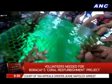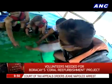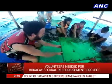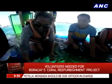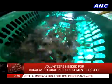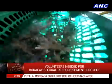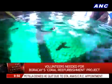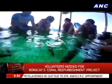The BFI collects damaged coral fragments that litter the seabed after the destruction caused by human activities like snorkeling, bamboo poling, illegal anchoring, illegal fishing, and natural catastrophes like strong typhoons. These fragments are transplanted to the nursery, where volunteers will insert the broken corals to a PVC mesh.